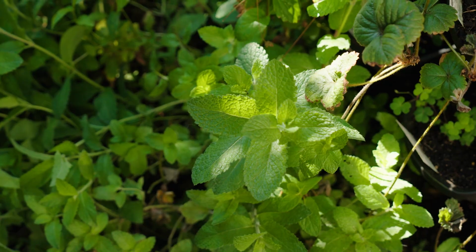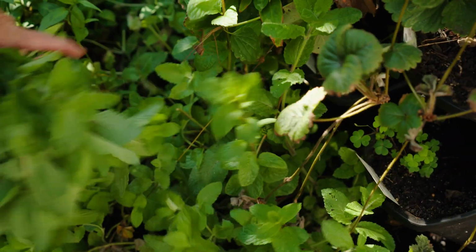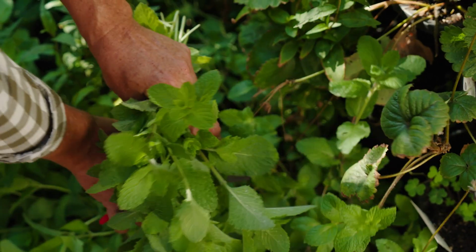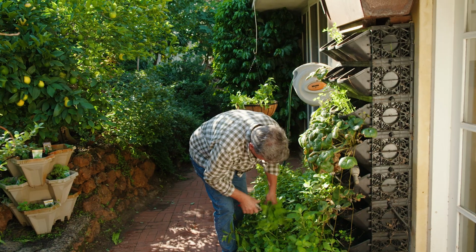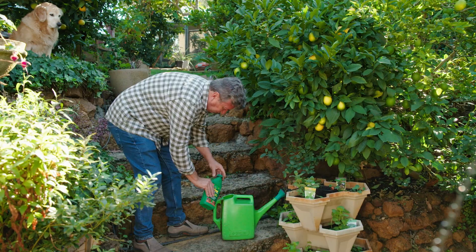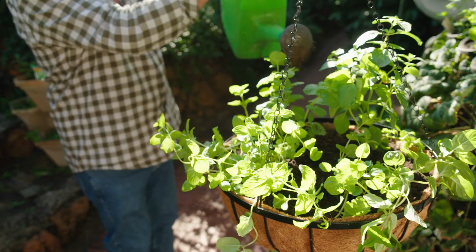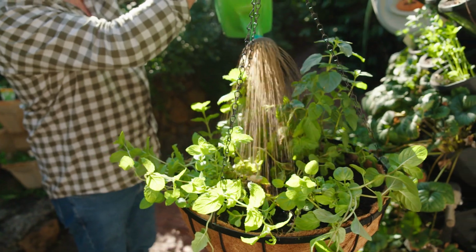The trick to keeping mint growing healthy is to harvest on a regular basis. And it's probably the most important thing you can do. And then make sure that you're feeding regularly as well. A watering can with power feed once a week will have it jumping out of its skin. But remember to wash the foliage thoroughly before you go eating it.